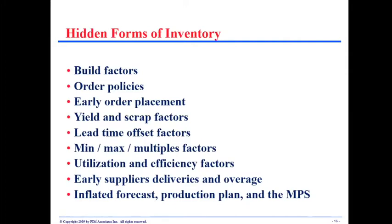Quite often, these types of hidden forms of inventory are not really noticed by management. These factors contribute to the buildup. So think about some of them. Does your company bring in inventory early? Do you have scrap and yield factors where you're buying additional inventory that you may or may not need?